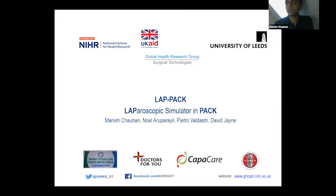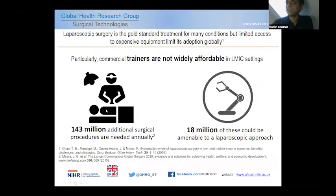So the motivation behind the development of this device was basically to provide training in laparoscopic surgery, which is accepted as a global gold standard for treatment. Limited access to expensive equipment is one of the biggest hurdles in the acceptance of laparoscopic surgery, where there are close to 143 million cases annually. And it is published that only 18 million of these cases have access to laparoscopic surgery.